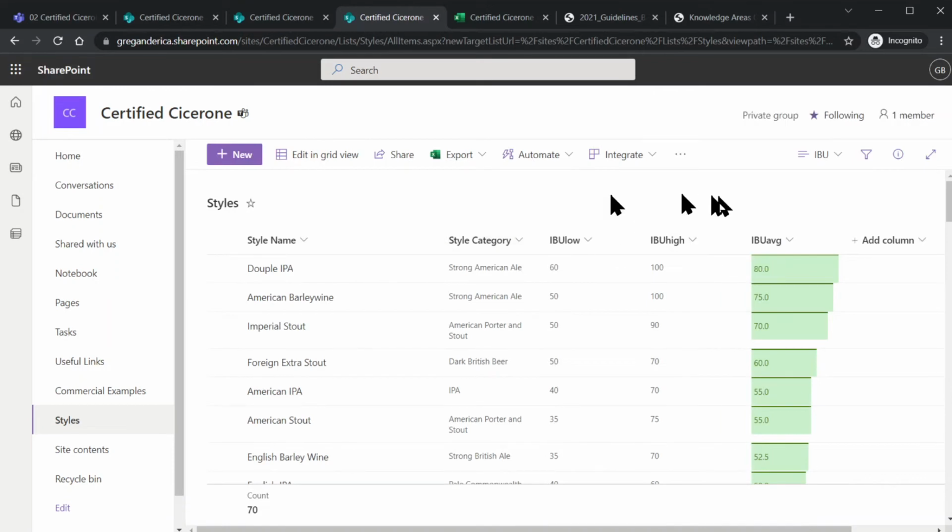Let's see. There we go. See, SharePoint is glitching. But basically, I can see just the specs I need for a certain view. So if I want, I'm going to print this out. So I'm like, hey, I want to see all the most bitter or most IBU intensive beers, and I have it sorted. Okay, here's a view for that.